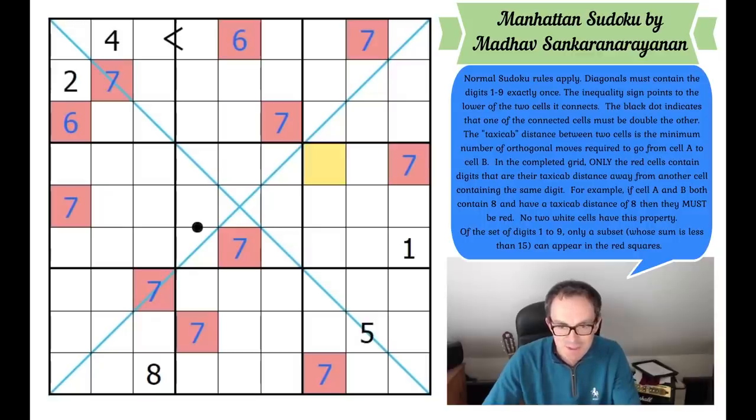What do we do now? So we've got all the 7s. We've got 2 6s in the grid, and everything else we've only got one of. Let's look at 6s.